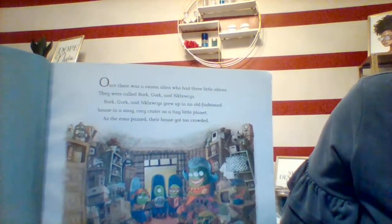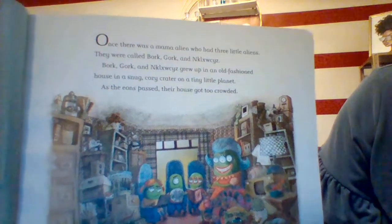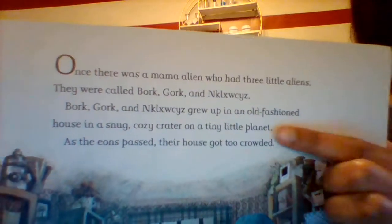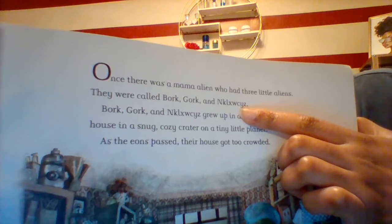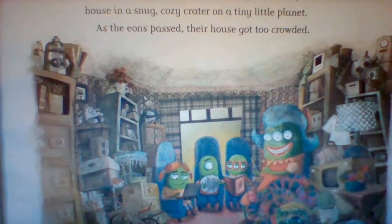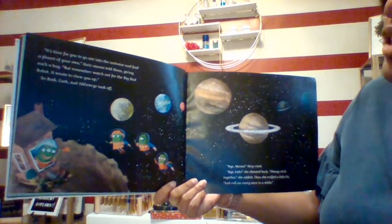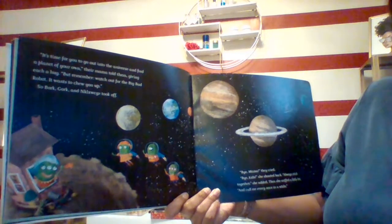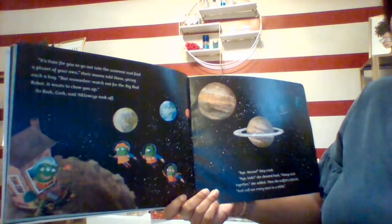Once there was a mama alien who had three little aliens. They were called Bork, Gork, and Niklowicz. Bork, Gork, and Niklowicz grew up in an old-fashioned house in a snug, cozy crater on a tiny little planet. As the eons passed, their house got too crowded. "It's time for you to go out in the universe and find a planet of your own," their mama told them, giving each a hug. "But remember, watch out for the big bad robot. It wants to chew you up."